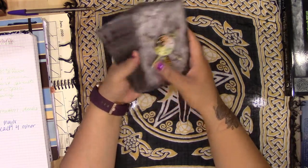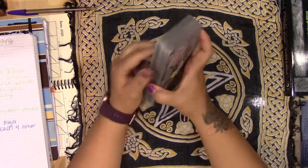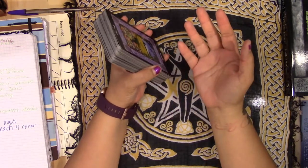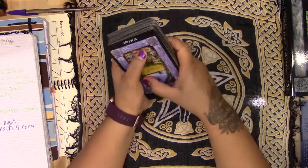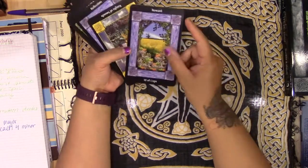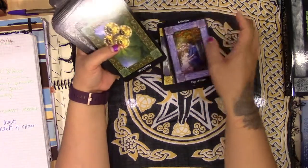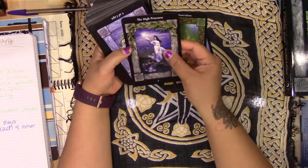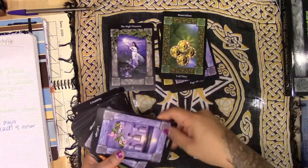So basically, tarot decks have about 78 cards in them. There's 22 major arcana cards and 4 minor arcana suits with 14 cards each. An example of a minor arcana one would be the cups or the swords, or here's cups again. These are discs, and sometimes they're pentacles. This is a major arcana, the High Priestess.